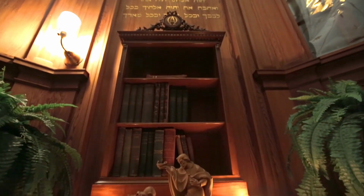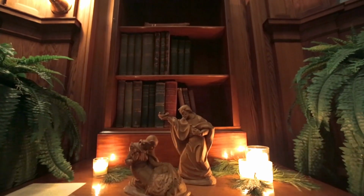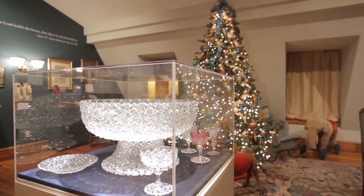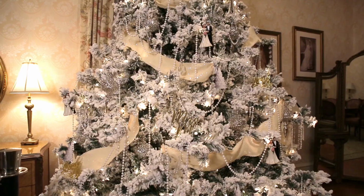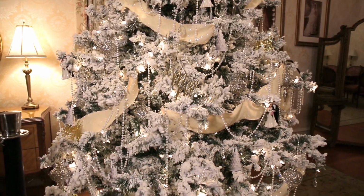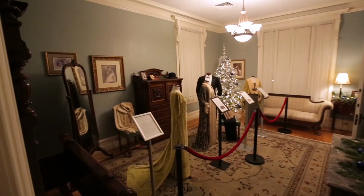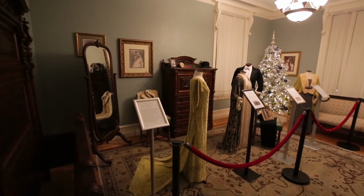Visitors enjoy touring all 3 floors of the house, and many florists from our local community have supported Cairnwood by decking our halls. There are 11 mantles decorated, 6 Christmas trees, and it's really special to see the house all lit up with the warmth of the holiday season.